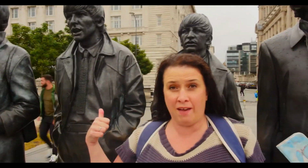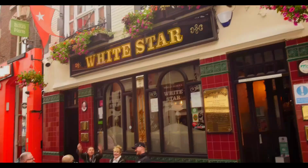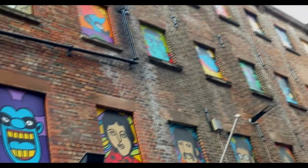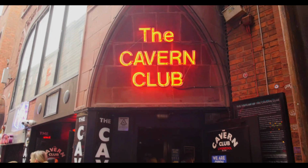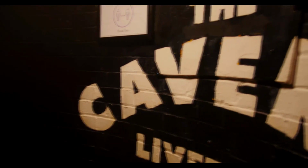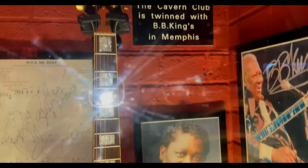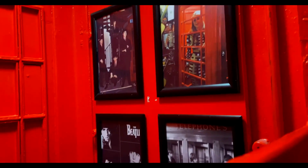Here's the Fab Four. Let's go to the cabin where it all began. We're going in. Come on. Well, what can I tell you about the cabin? Here's some facts for you. It opened in 1957 and was the centre of the Merseybeat scene, and has opened and closed a number of times since. It even moved across the road for a while. There are now 33 steps down to the venue. Originally, there were only 18.